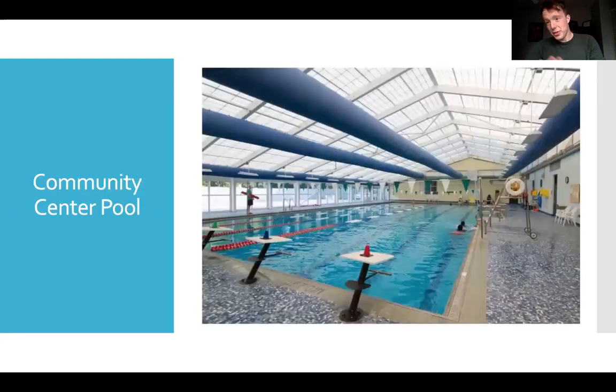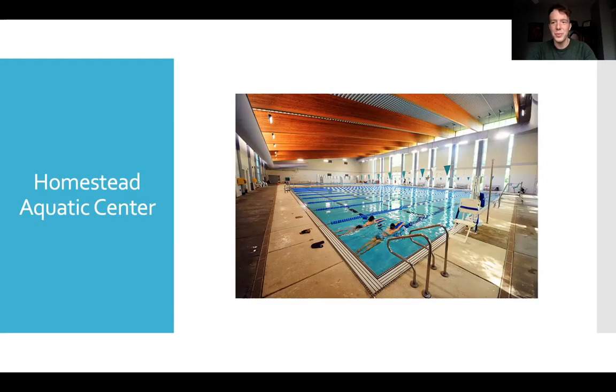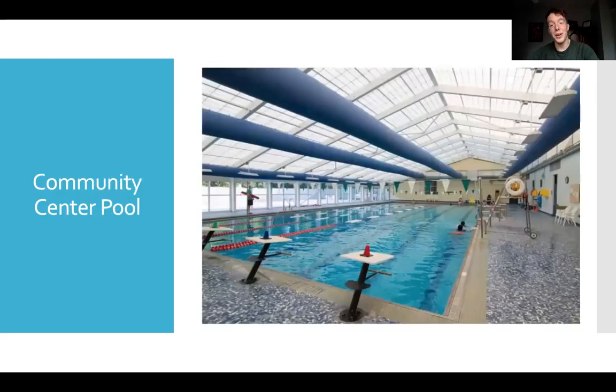This is another pool just in Chapel Hill. It's just called the Community Center Pool. It's also great for lap swimming. The hours are also pretty excellent. Oh, something else I should mention, Homestead Aquatic Center, they're open like 6 a.m. to 9 p.m. It's amazing. If I ever want to swim and for whatever reason the UNC pool isn't open, I always have this pool and I love it. Right now they're all online reservations, so it's a little bit less accessible, but the hours are still spectacular.